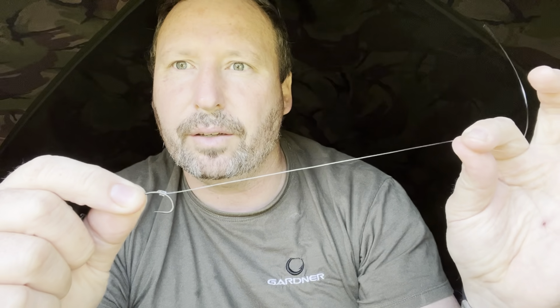Alright, the next thing we're going to do, so we've got this line left over here, is we're just going to add our ring swivel. This is a medium sized ring swivel. So, just going to pop it nice and simply on the end of this line. Right, so at this point, that's pretty much what it's going to look like.